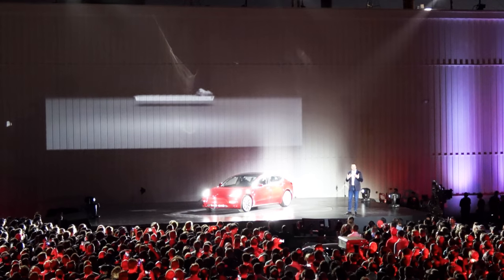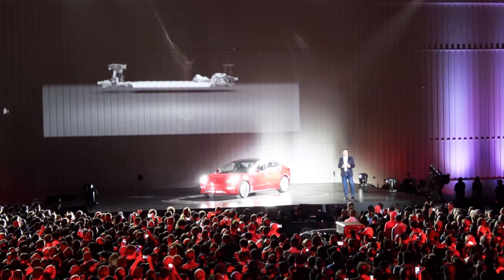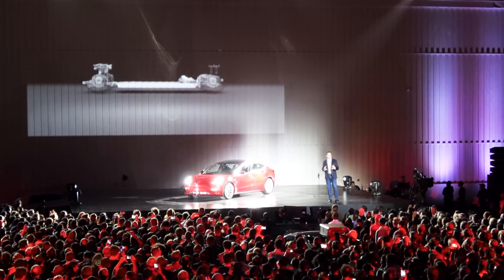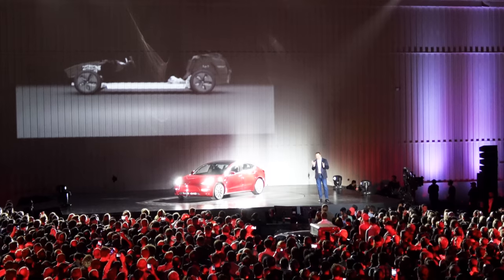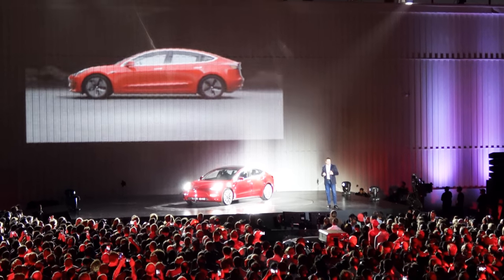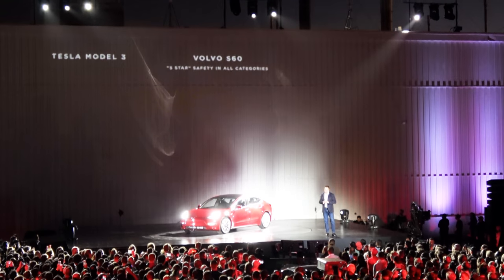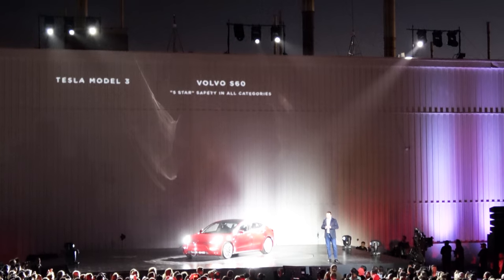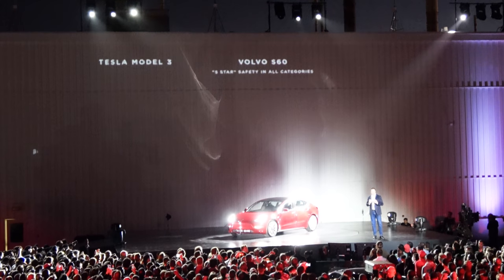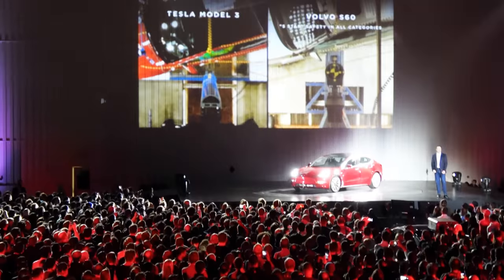And then in terms of engineering the car, we have to engineer it to be a lot easier to build. The Model S is an amazing car, but it's very hard to build. So we have to get the part count down, design it still to be light, but also to make it affordable. And I think the team's done an amazing job of that. And then where this really shows up is in things like safety. So let's take a look at the safety video.